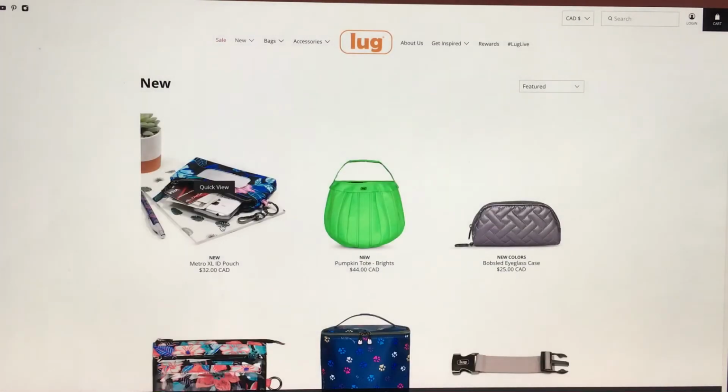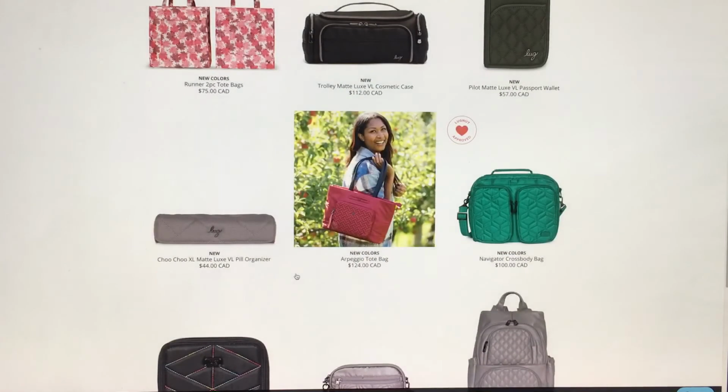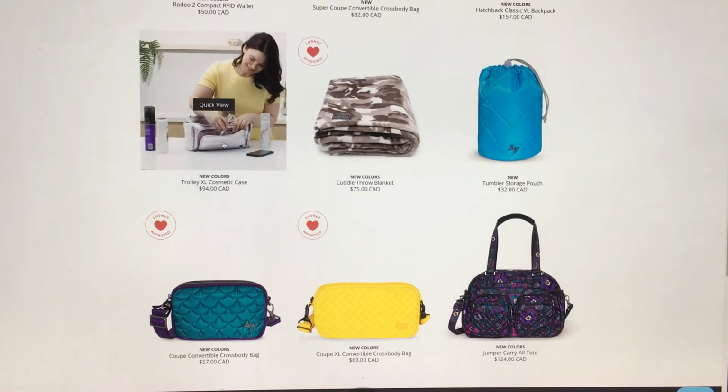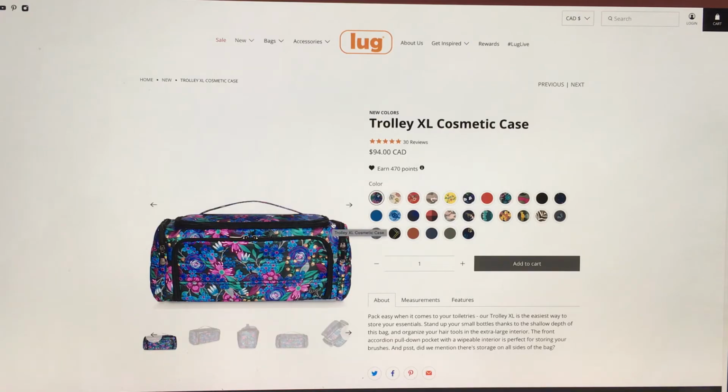So those are some brand new colors that they put out. I'm wondering if any more are coming out. Probably not. I think that'll be the rest for the year, and they might come out with new ones in 2023. Okay, Trolley XL. I know they brought a brand new set of colors in for this one for sure.